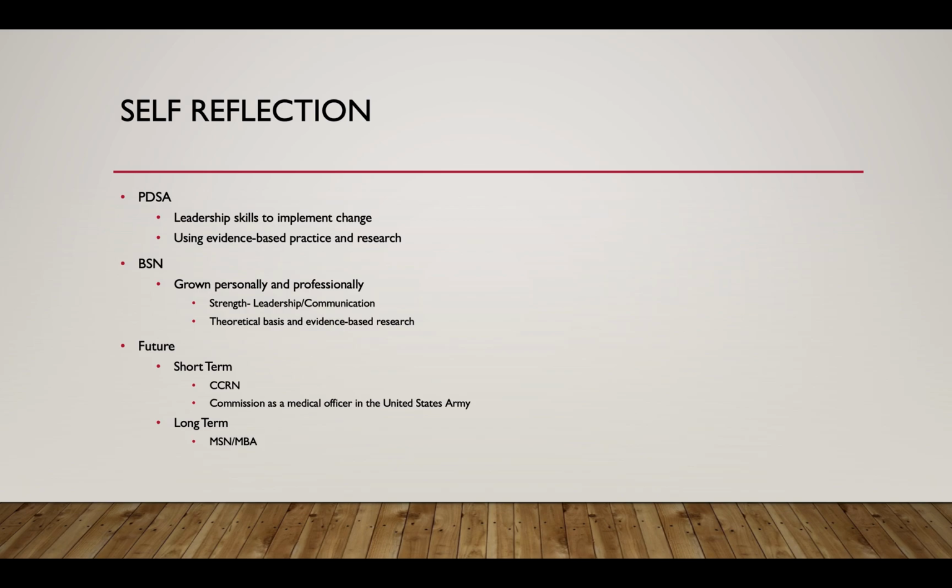So self-reflection through this PDSA project, I learned leadership skills to implement change. I've never changed anything in an environment before, and that was pretty cool to watch the change and actually still being used. So that proved leadership skills there. Using evidence-based practice and research, that's a tough one for me. I really grew in that doing this evidence-based practice, and it was something that I actually enjoyed writing on, and I felt like I could research better.